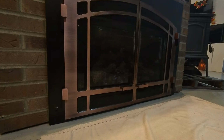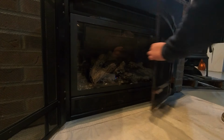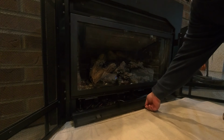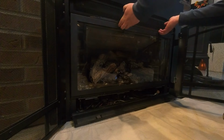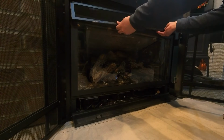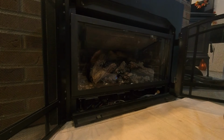So this Mendota D40 just has some doors. It doesn't have a front that you lift off like the other one. Just has some doors that you open up, and then a compartment you flip down here, and another little grill piece that you kind of pull off from up top. It's just held on by magnets.